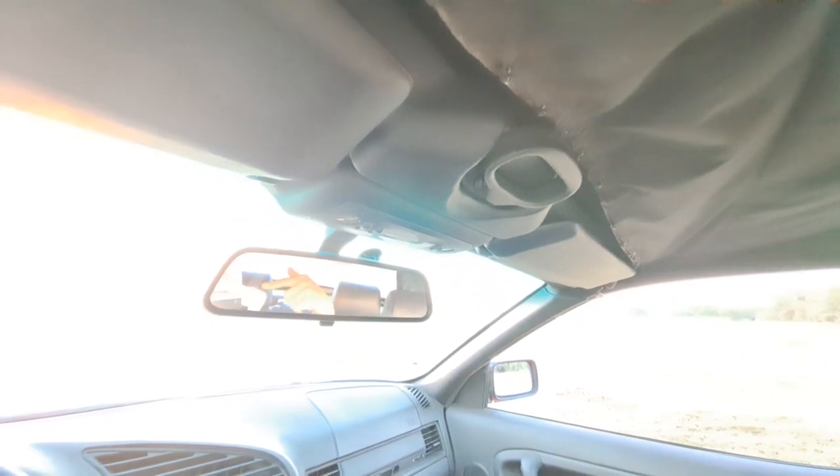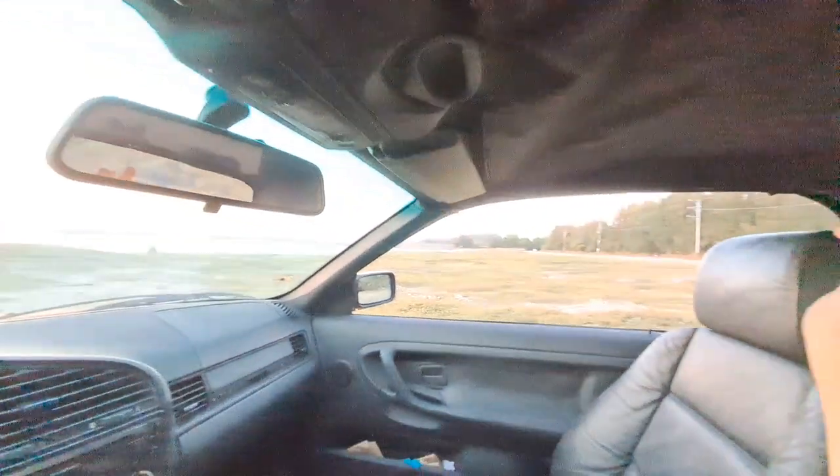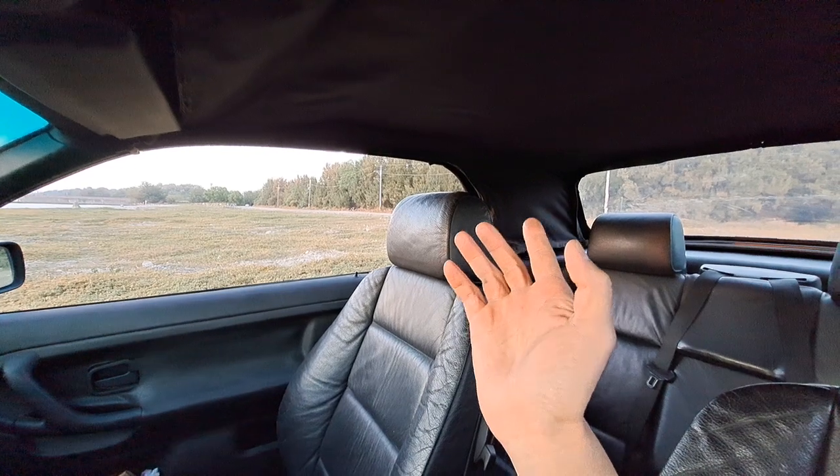Now I have one hand on the video camera, and I just have a single hand to pull it down. It's very hard. It's certainly very hard. Okay, here we finish this convertible, and you can see the interior space is acceptable.